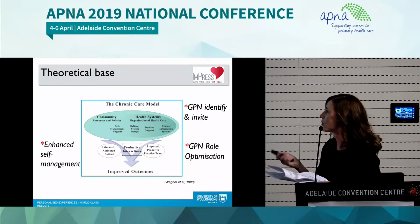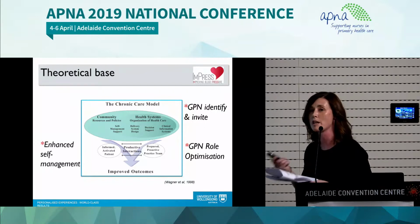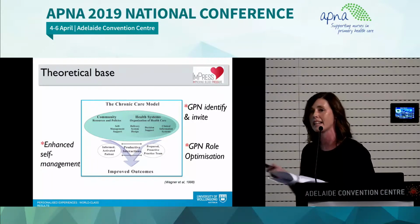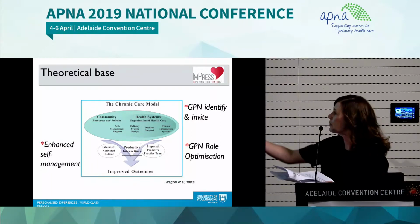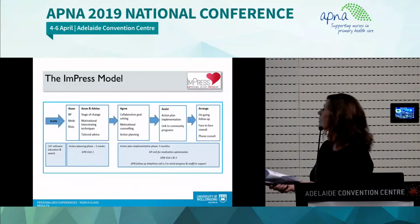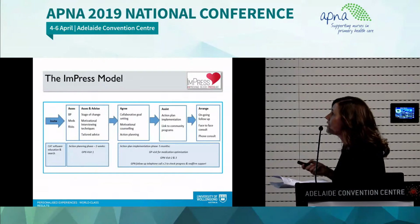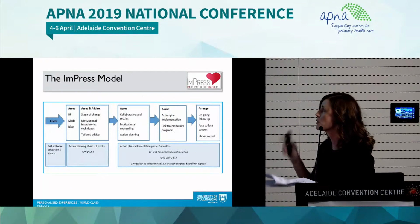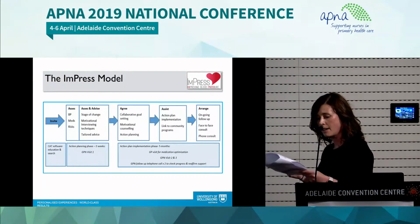And as the model suggests, once we are able to support patients to better self-manage, we have activated enhanced self-managed patients. So hopefully we'll end up with this role at the end once we evaluate. Okay, as you can see from this slide, the structure of the intervention was based on the 5A's model.